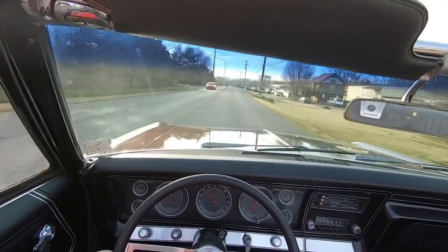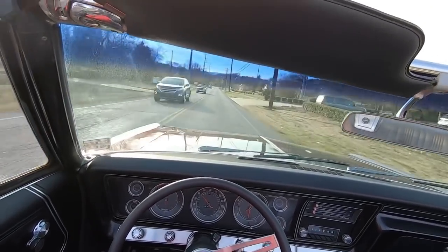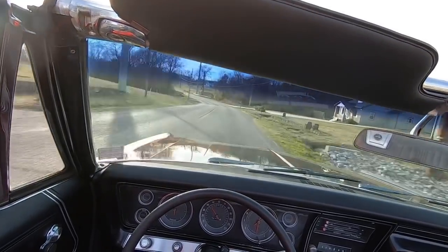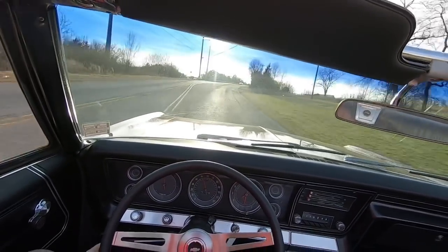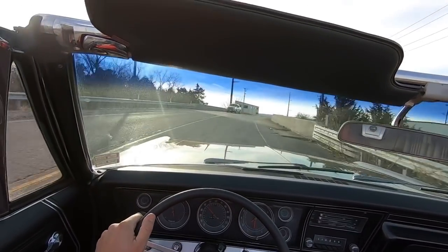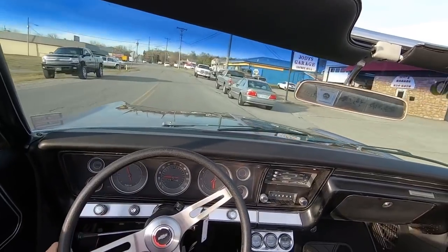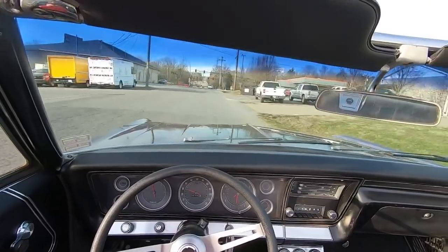Rating it on suspension, I'd probably give it a 7 out of 10. Easy to drive. She's got plenty of power. And the brakes are quick to stop. They said floor it. There was a guy in front of me. I couldn't floor it.